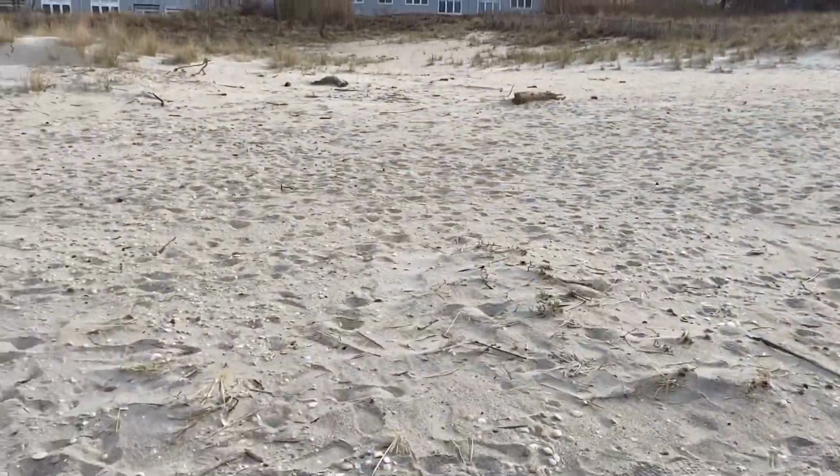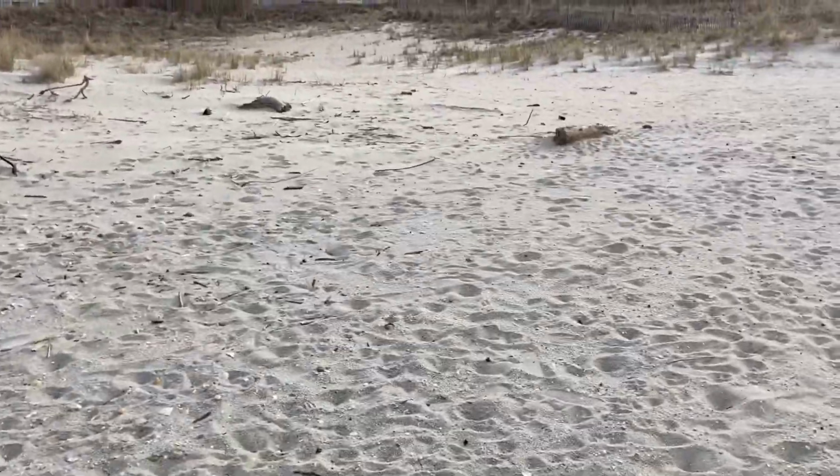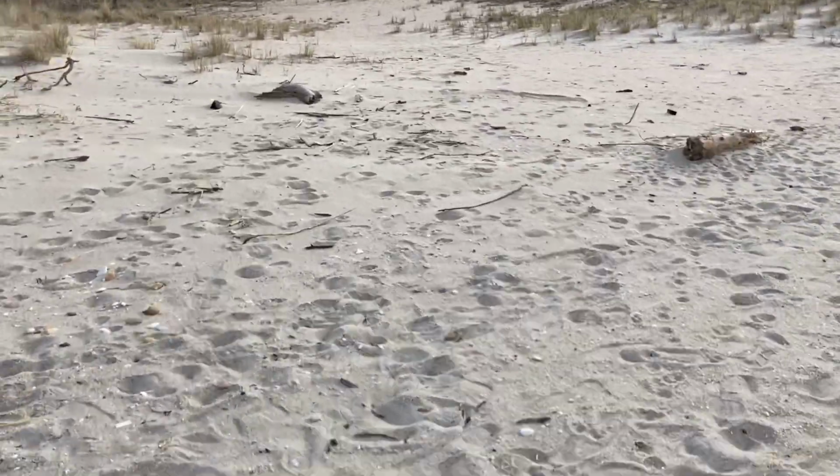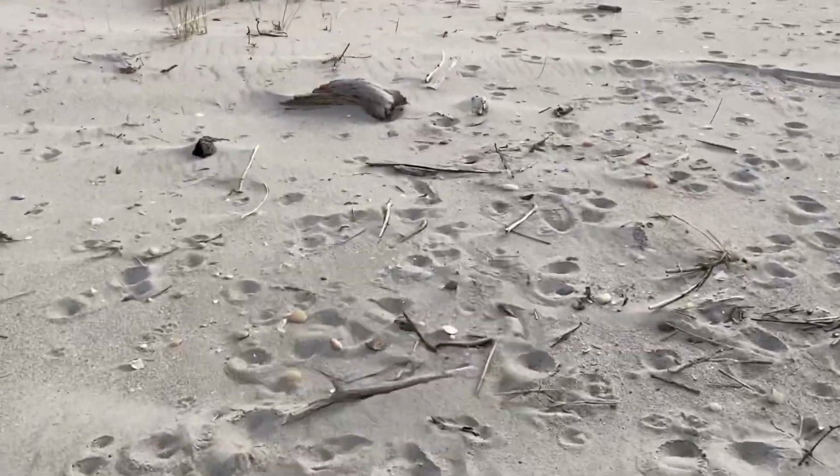This is what I call the driftwood beach section of our beach down here. And this is our only chance at finding any kind of driftwood that's going to resemble shelving for me.